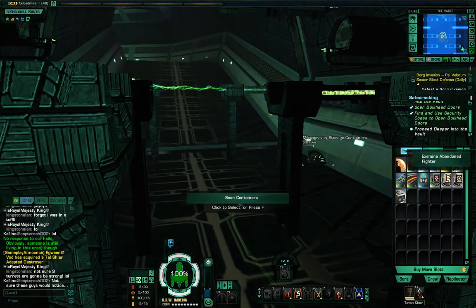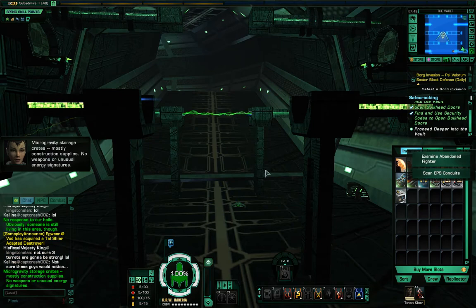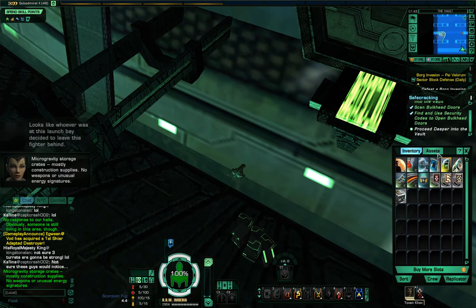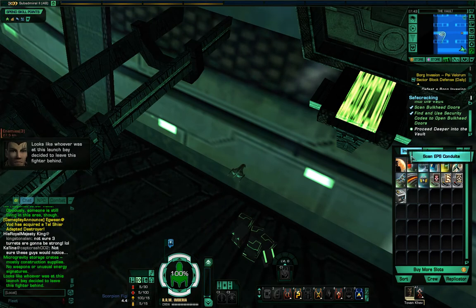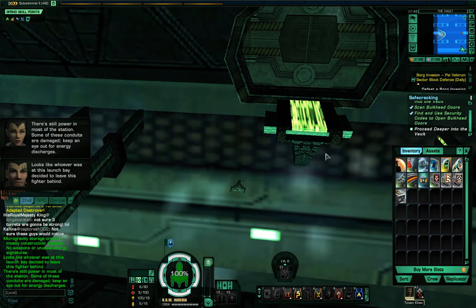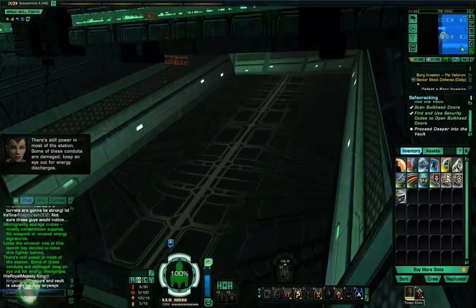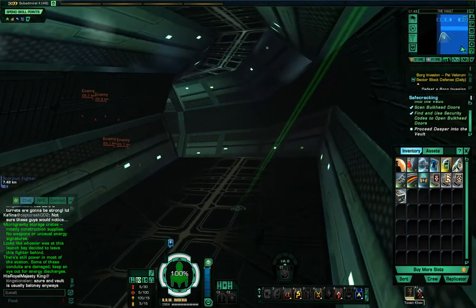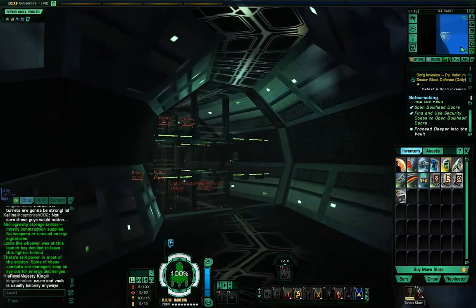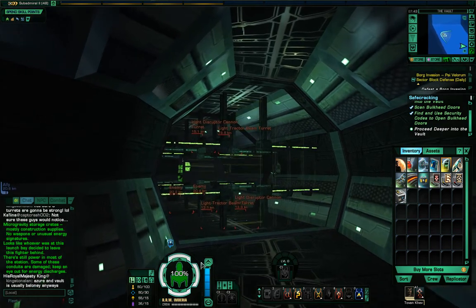Through. Scan containers. What's in those? Borg? No weapons or unusual energy signatures there. Examine abandoned fighters. Scan EPS conduits. Keep an eye out for energy discharges. Wow, that's wonderful. Exactly what I want. And there are enemies ahead, apparently. Oh, turrets, great. Proceed deeper into the vault.